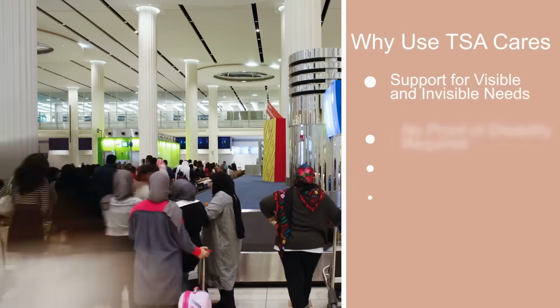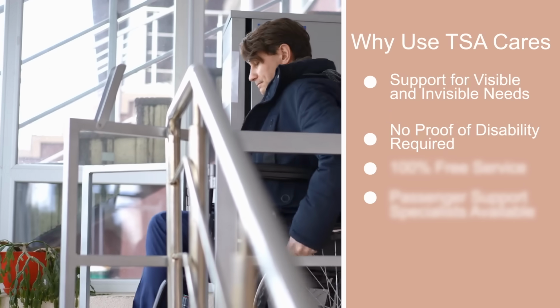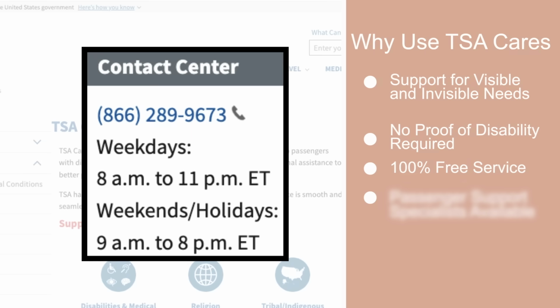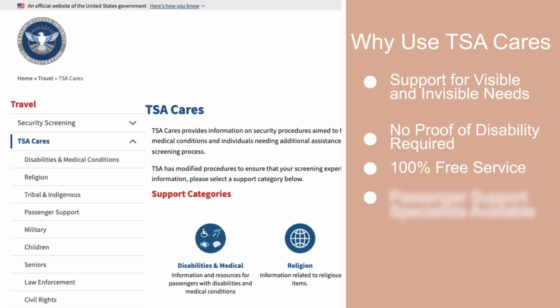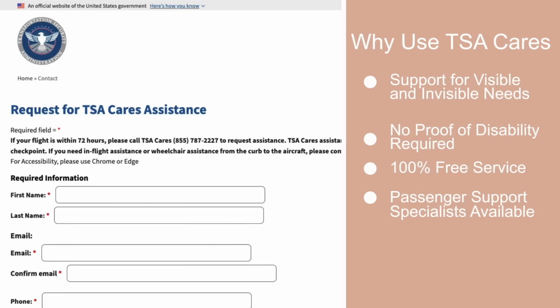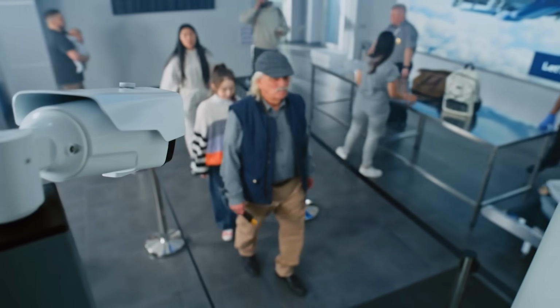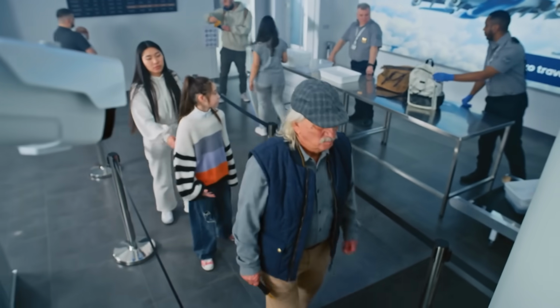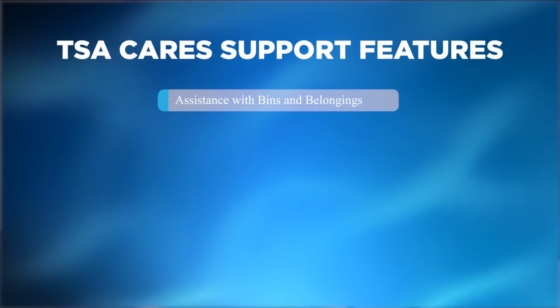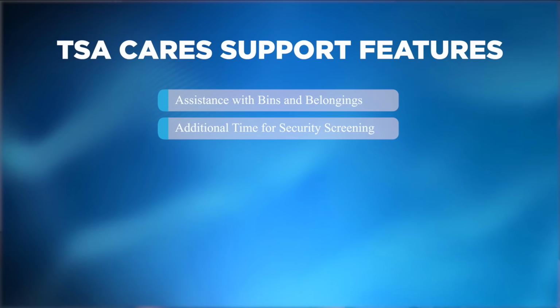Support is available for both visible and invisible needs. You do not need to prove any condition or disability. The service is completely free. And best of all, the passenger support specialists, which are the TSA agents working specifically under the TSA Cares program, are trained to help with everything from handling medical equipment to managing traveler anxiety, and they are actually really nice about it.